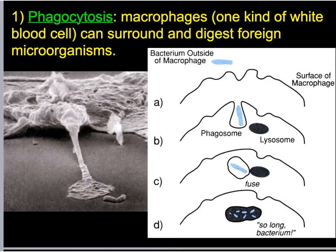Macro means large, phage means to eat. A macrophage is a large eater, a big eater. It's a kind of white blood cell that does phagocytosis. It takes the bacteria that it's trying to destroy, and it brings it into the cell. This should look familiar to you. Hopefully you realize this is essentially endocytosis. But we call it phagocytosis because of what's going to happen next.